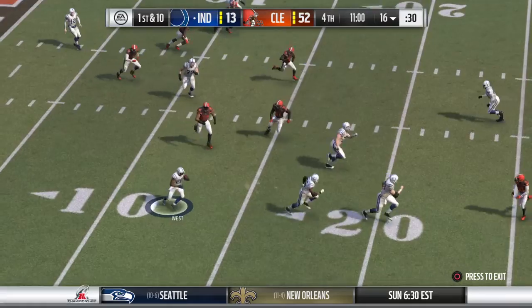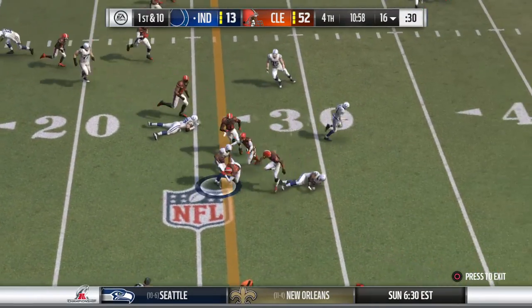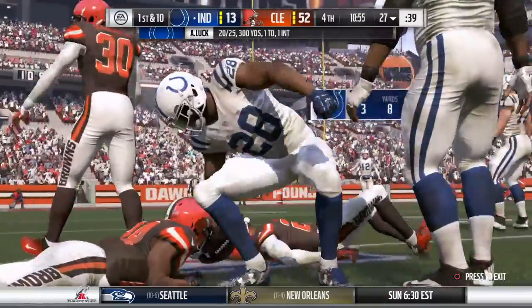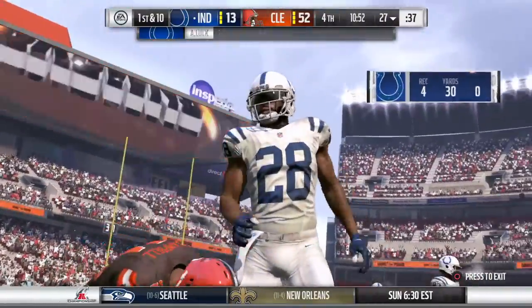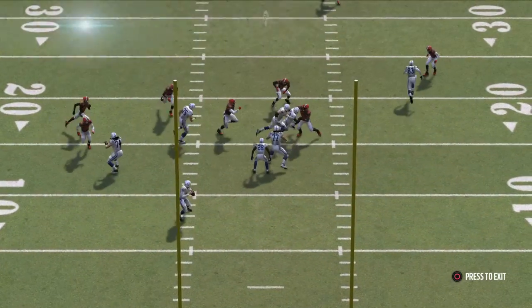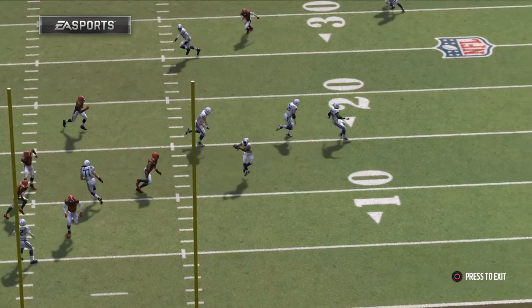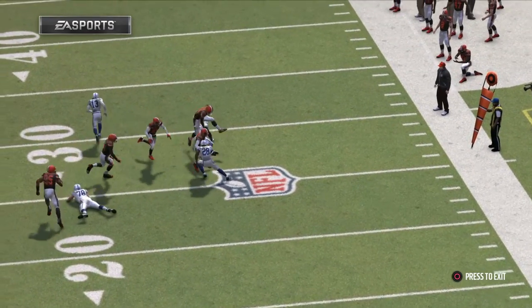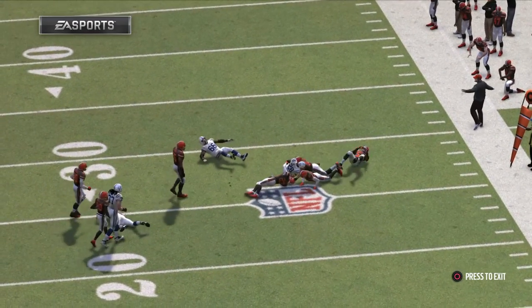Here's Luck setting up the screen for West. Oh, a heck of a move. Man. And he's taken down, but not before he gets this across the 25-yard line. We always talk about having to read defenses and how complicated that is. Well, this was an excellent read. Read the pressure and got rid of the football before it even got to him for a nice gain.